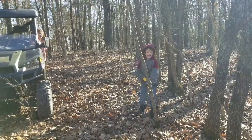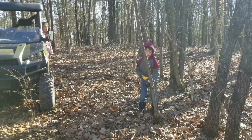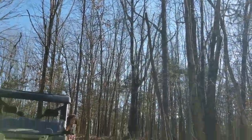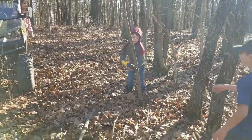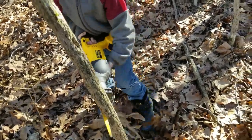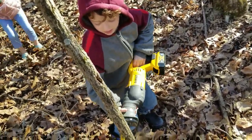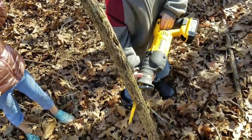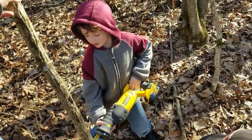That looks like that tree is the one. It's gonna land on my Ranger. Joey, do it. It's gonna land on my Ranger though. The Sawzall's nearly dead. And that little dead stick right there is rotten through and through. Okay. Keep going, keep going.